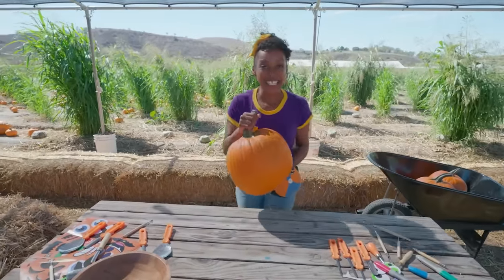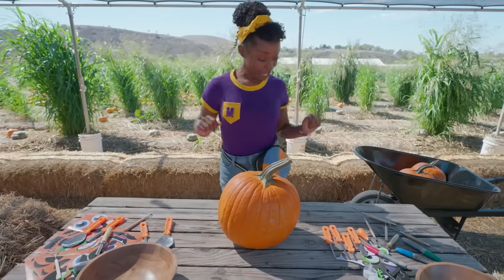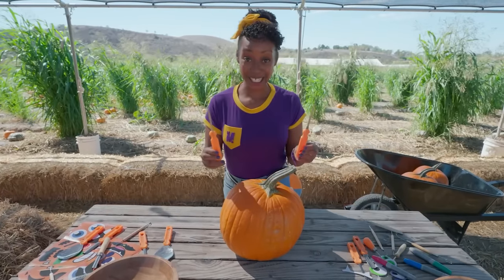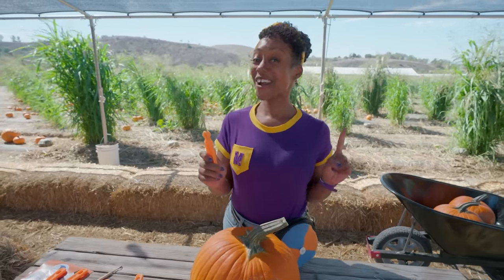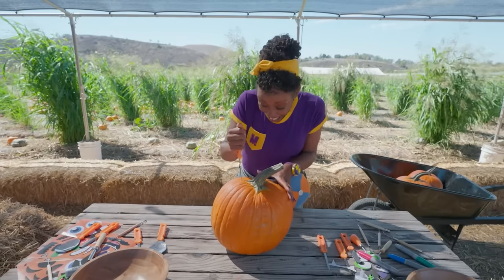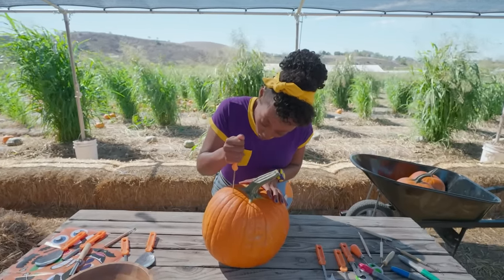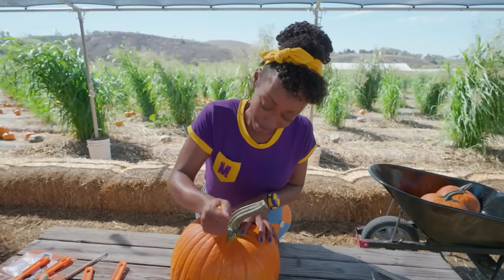I'm so excited to carve pumpkins with you. Oh, check it out. Here are our carving supplies. But if you're going to carve a pumpkin, make sure you have an adult's help. First things first, safety first. Okay, here I go. This is really hard, but it's fun too.